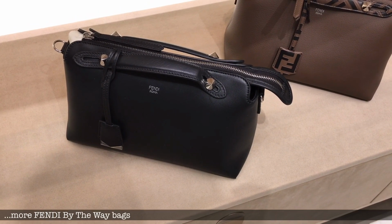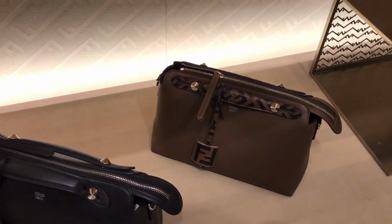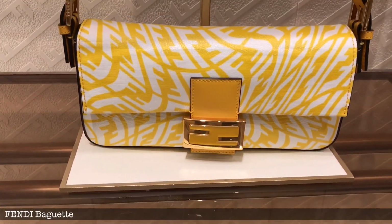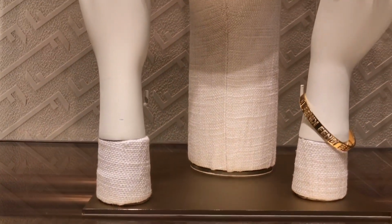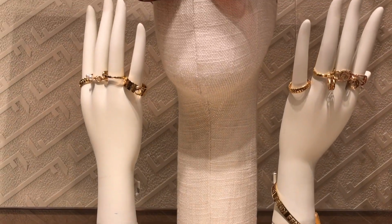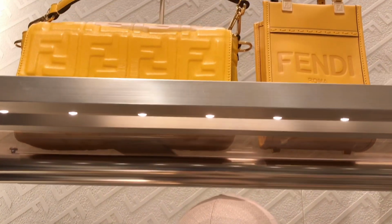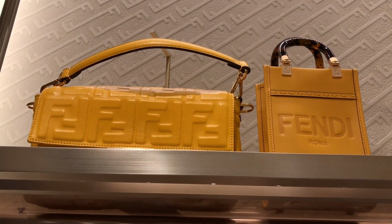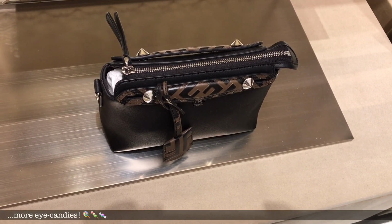More Fendi By The Way bags for you guys. Love the one with the Fendi monogram, the brown one. Super love. And then we have here the Fendi baguettes in small. We have some Fendi costume jewelries and rings. Super nice. This one, love the yellow color of the baguette and the Sunshine Tote. So more eye candies.